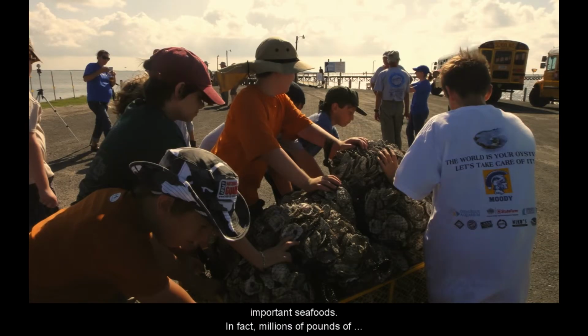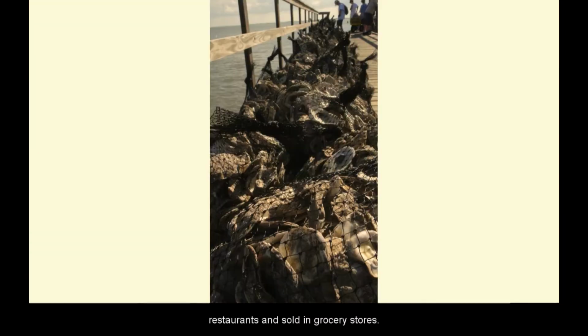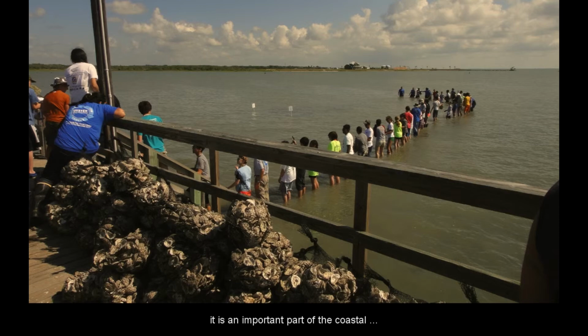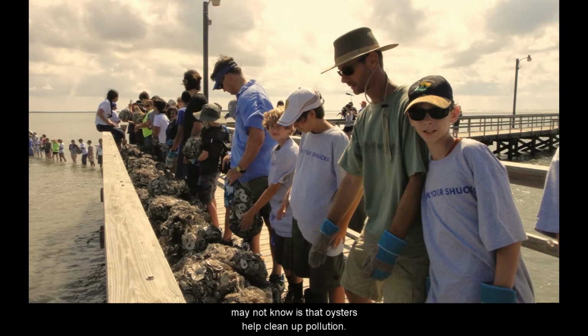In fact, millions of pounds of oysters are harvested each year to be served in restaurants and sold in grocery stores. Many people are employed in the harvesting of these oysters, and it's an important part of our coastal economy. To many people, oysters, well, they are really just an item on the menu at a restaurant. What they probably don't know is that oysters also serve other roles in the environment, besides just serving up some good food. They also help clean up pollution.